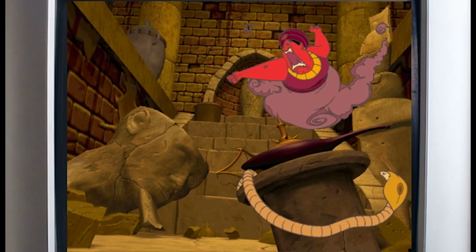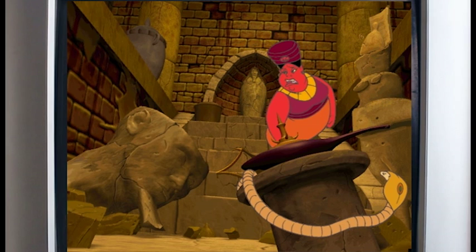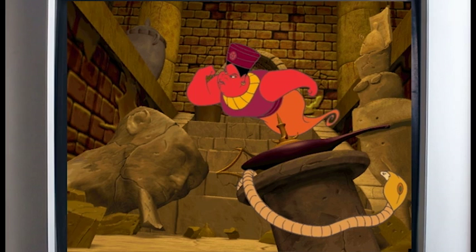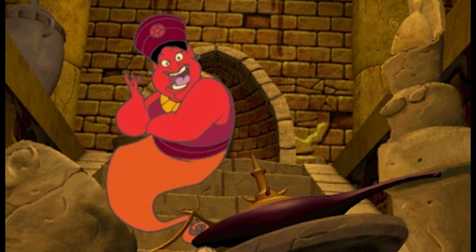Unlike the other two, this game actually has a plot. The evil genie Bizarra is freed from her lamp by a random snake, and through some loophole in the genie rules, she becomes her own master.